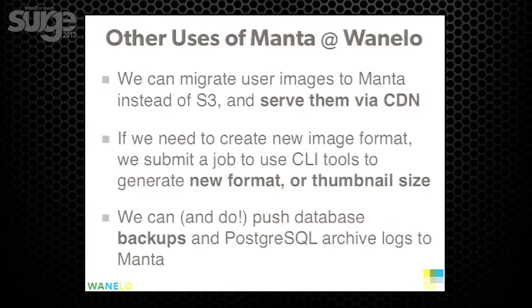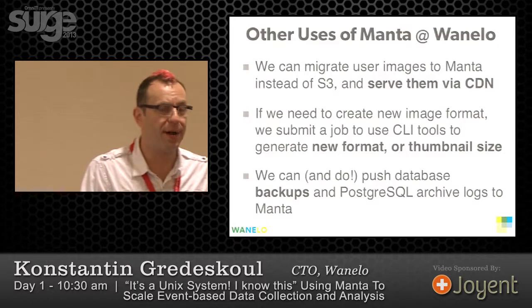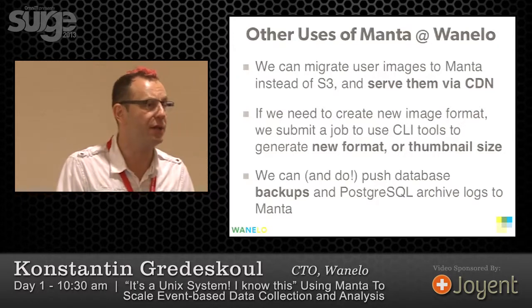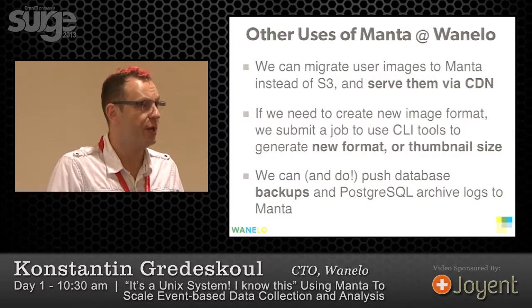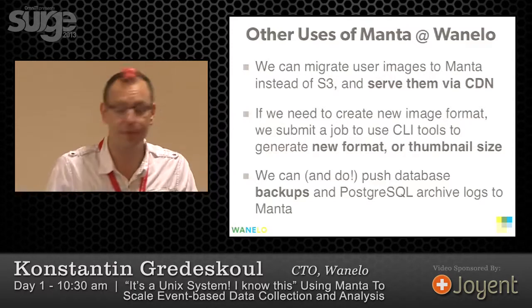Our database backups we push to Manta. Manta storage is actually really, really competitively priced. It actually ends up being cheaper, faster, and more reliable for us to do that than using NFS storage. So if we need to create a database from a backup, we just download it from Manta.